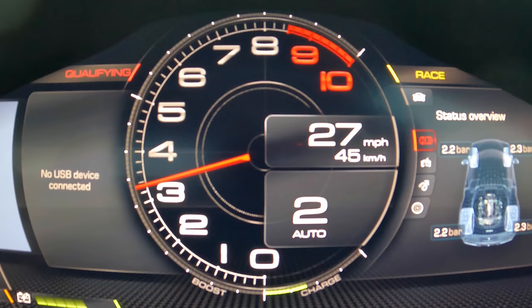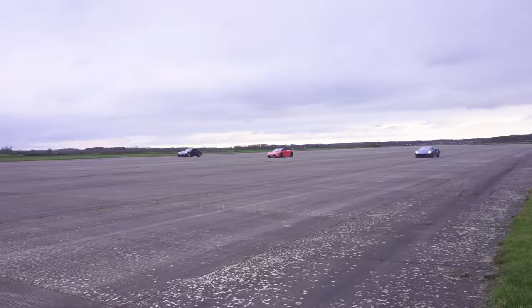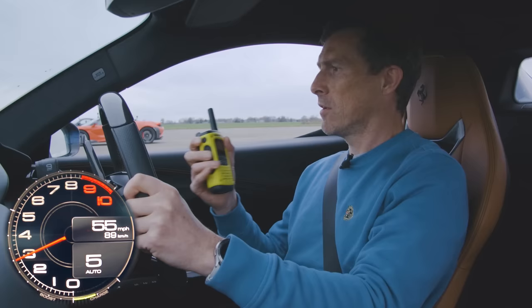Okay, same thing again from 50. I'll call it in. Sportier setting though, auto for the gearbox. Things will be different now, guys. 3, 2, 1, go. Freaking hell.